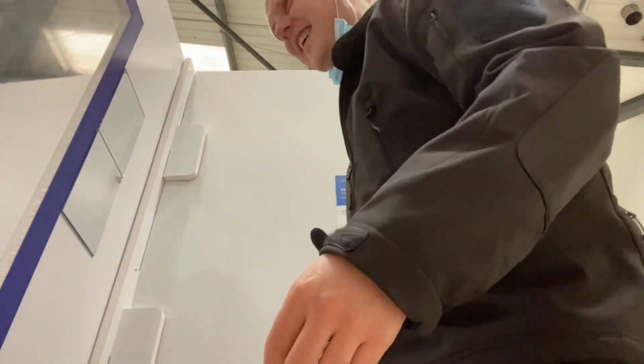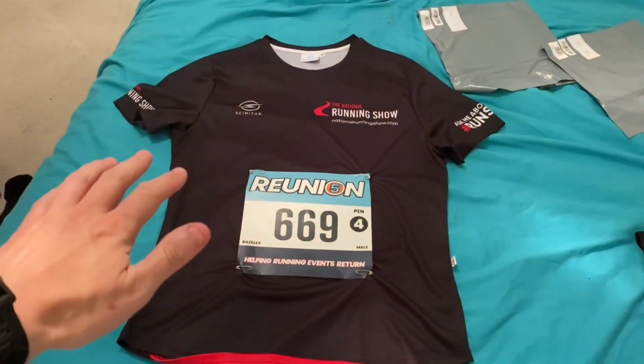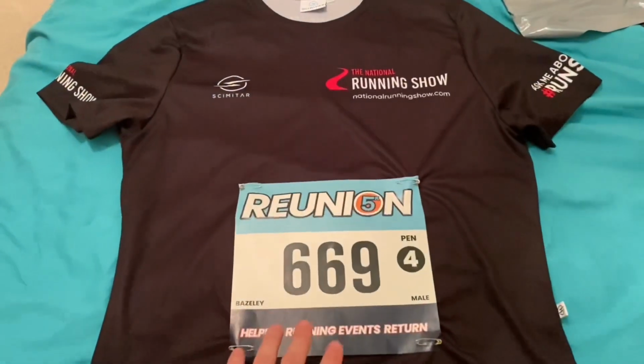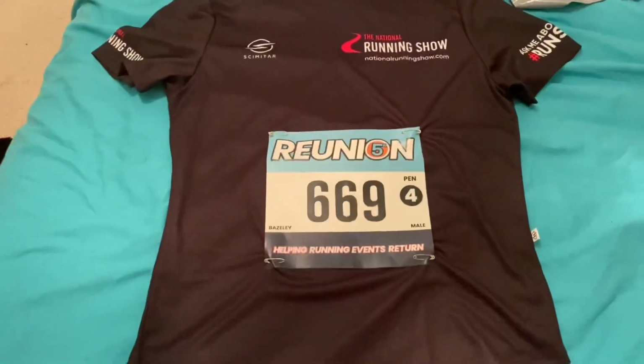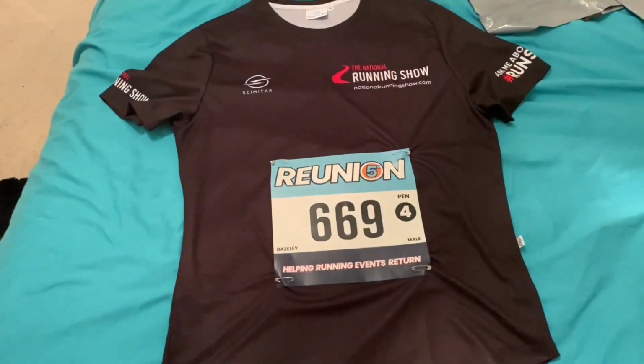So I'm sorting out my kit for tomorrow, doing my flat lay picture for Instagram. Here's my bib for the race, and obviously it's got this pen number in it. Now, we're used to seeing pen numbers, but I think this is going to be all important in the social distancing element of the race tomorrow.